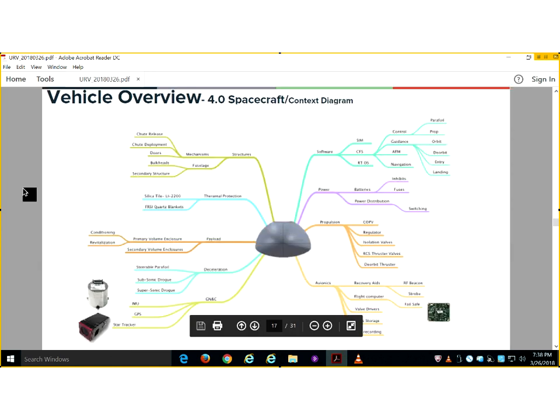It is a complete vehicle, even though it doesn't fly up like the space shuttle does. It is a complete vehicle with all the subsystems you would expect. We've got structures. We actually came up with an innovative design, which is an all-carbon composite frame, which uses no fasteners. It actually has a zipper-type design.